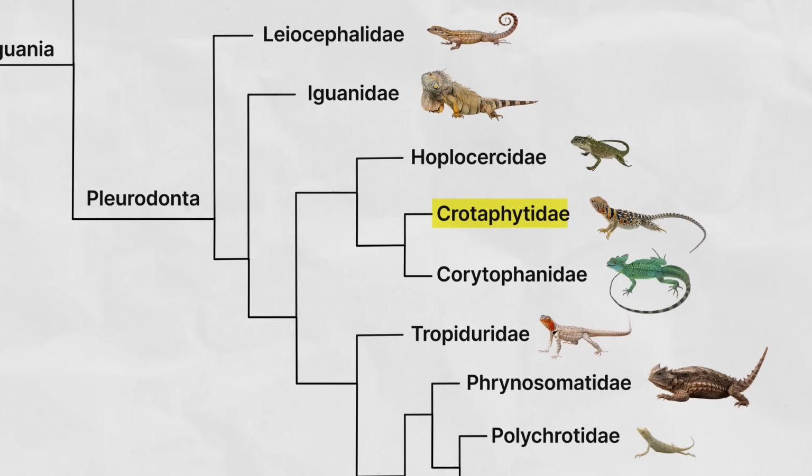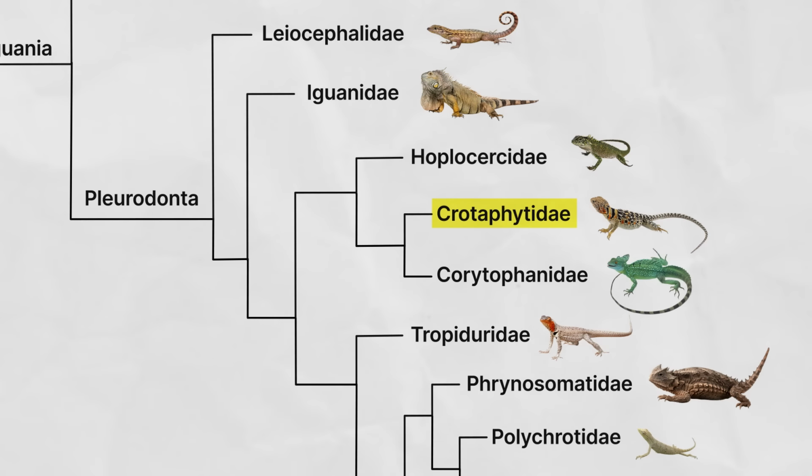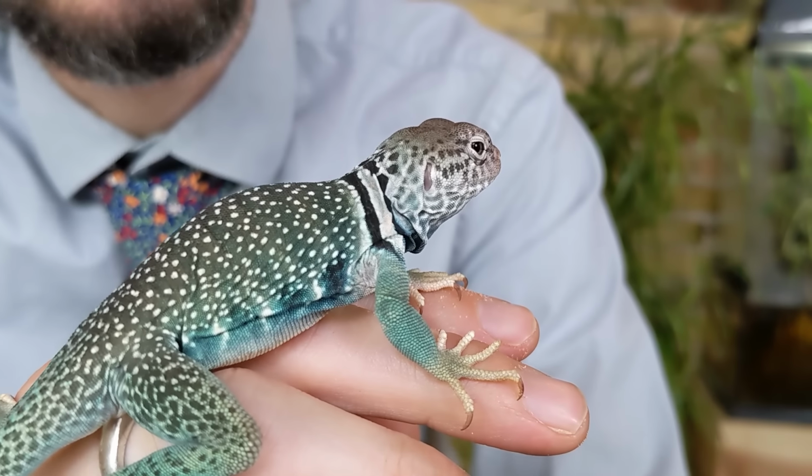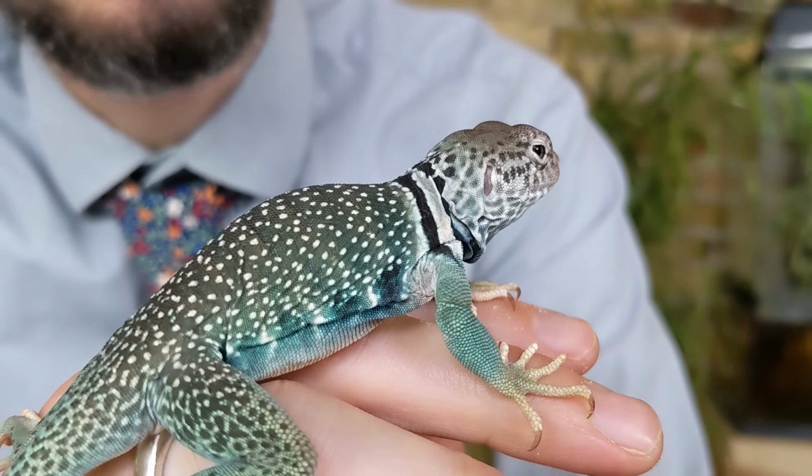The family Crotophytidae, the collared lizards, and Corydophanidae, the basilisks. You tell me which one of these two is coolest. I'll start with the collared lizards because I recently learned something surprising about them. That isn't to say that it didn't make a ton of sense. I just never heard this before.